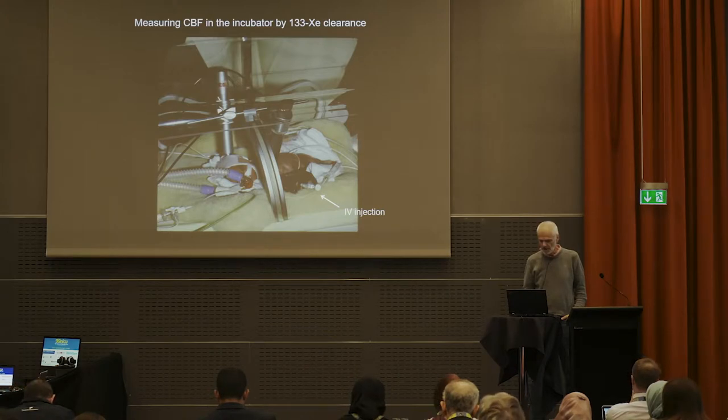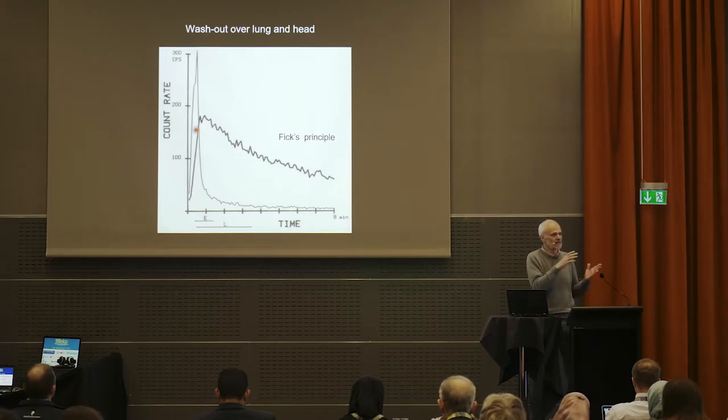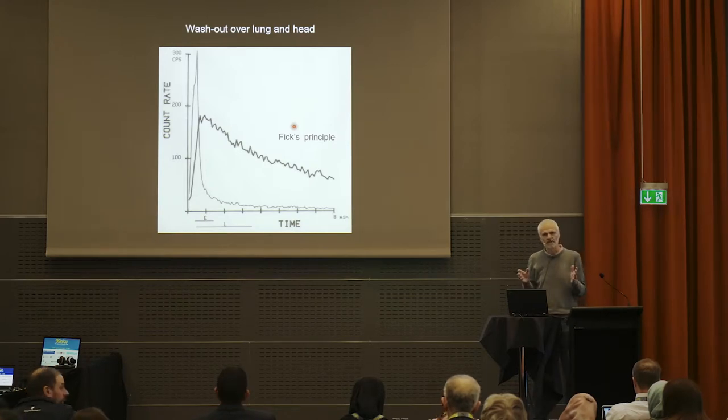So you have the detector over the head and a detector over the chest, and the idea here is that xenon is a gas, it goes to the lungs, it mostly is actually exhaled, but what would enter the systemic circulation is sort of loaded to the brain by blood flow and cleared from the brain by blood flow. And the calculations here are based on the Fick principle. So all this is pretty robust physics and physiology. So the numbers you get out of this are sort of gold standard.